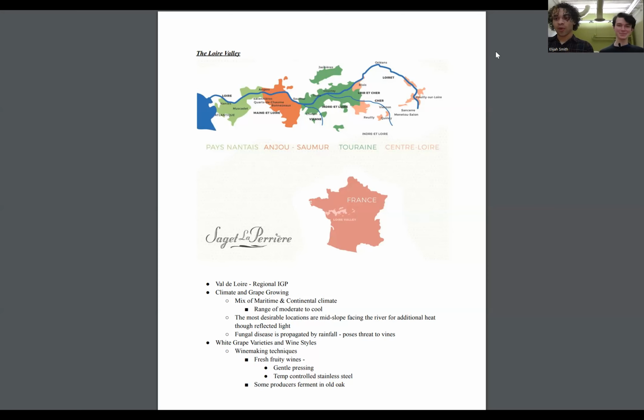We're studying the Loire River and thus the Loire Valley, broken up into four major regions, going from west to east. We have Pénante. Actually, let's annotate. Oh my God, it's that time of day where we draw. Pénante, and then we have the Anjou Saumur.